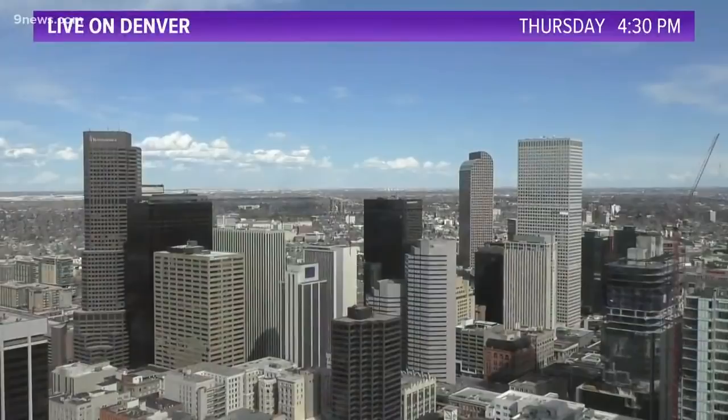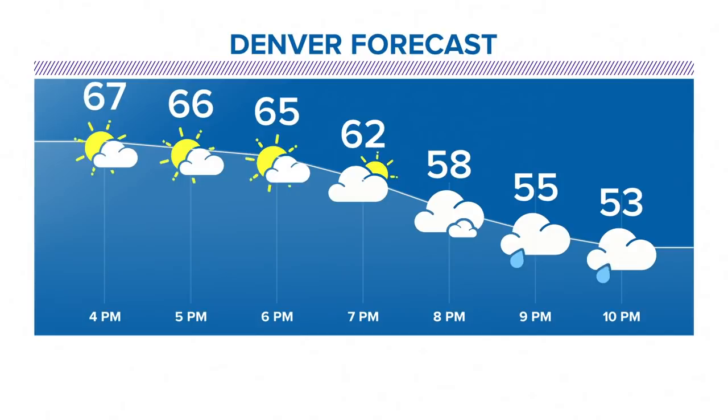Outside, you shared that beautiful view off to the west. Well, now we're going to look off to the east with clear skies and a few cumulus clouds dotting the horizon. Temperatures today running just a smidge above average. We're 67 this hour. We'll drop 10 degrees by 8 o'clock and welcome in some rain showers by 9. Should be a nice sunset tonight.